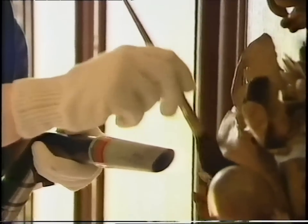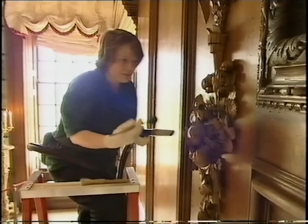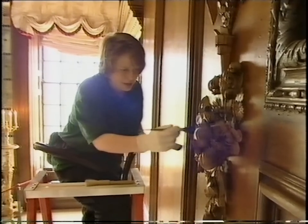This is actually one of my favourite jobs, doing this. It's very rewarding. Because you only come up twice a year, you can really see the dust that you're taking off, and it's just the privilege of being able to work with such beautifully carved objects.